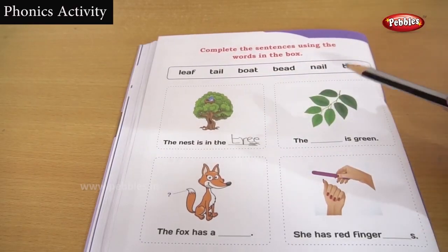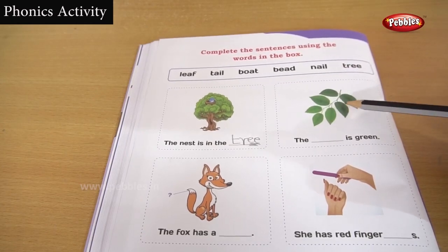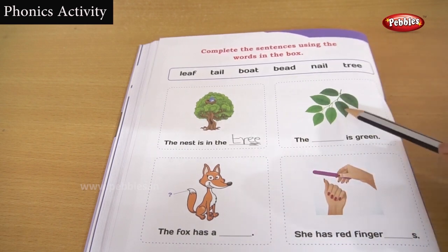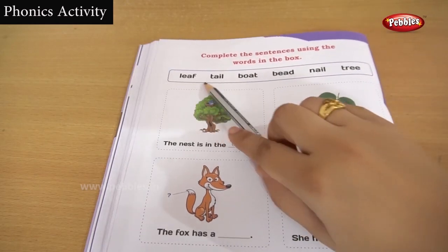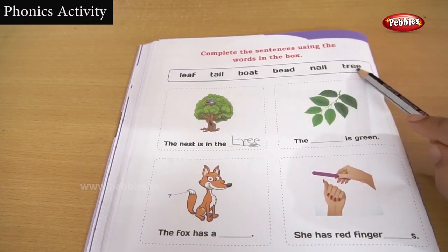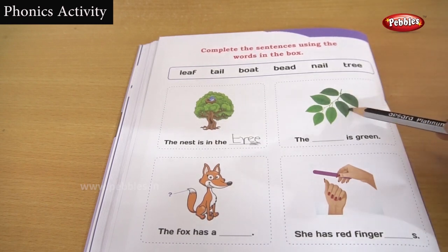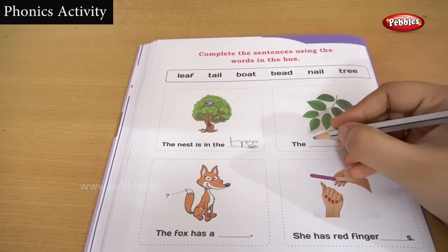Okay, let's move to the next picture. This is a leaf. Leaf, it's looking red and green in color. The dash is green here. What is green? Let's tell. This is a leaf. Leaf is green, tail is green, boat is green, bead is green, nail is green, or tree is green. Which is green here? You only want to look at this picture. Yes, which one is looking green? Yes, leaf is green. Let's write the leaf here.